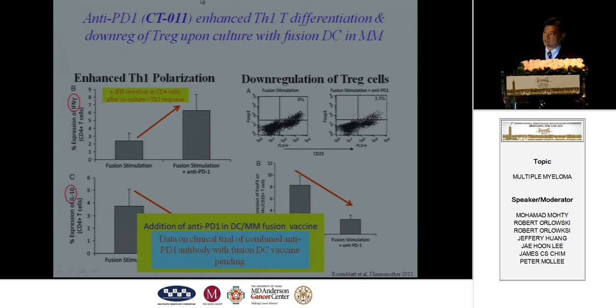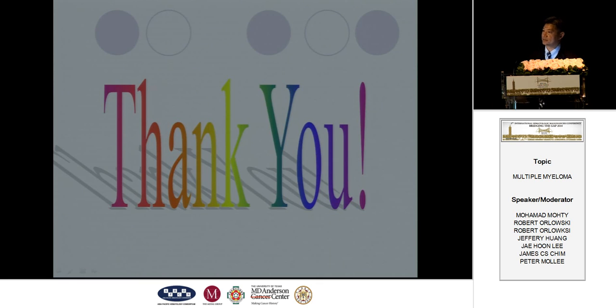Despite all this promising in vitro data, the clinical trial is still ongoing, and there is as yet no clinical data from the trial. So thank you very much for your kind attention.